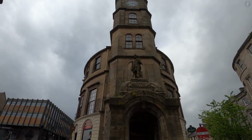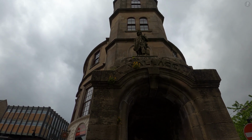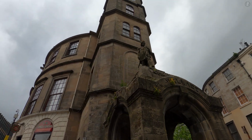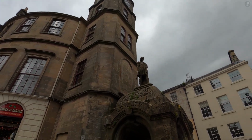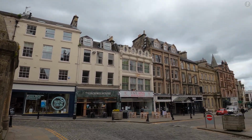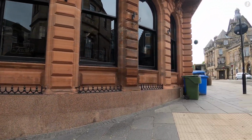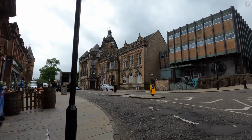Depicting none other than William Wallace, Braveheart himself, this statue at the heart of Stirling pays tribute to Scotland's greatest warrior, and a man of real importance here in Stirling, as the leader of Scottish forces at a legendary battle that took place not all too far away. That was the Battle of Stirling Bridge, fought all the way back in the year 1297, when William Wallace gained a famous victory over England's army.